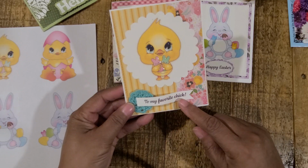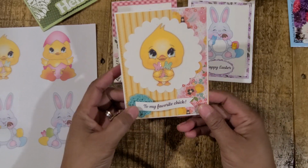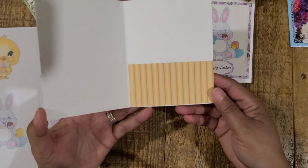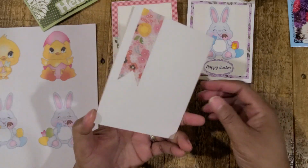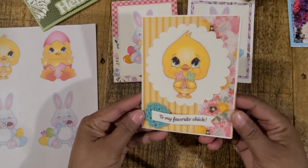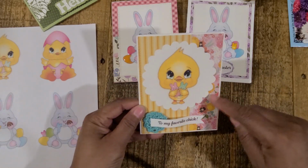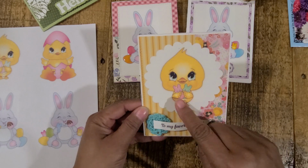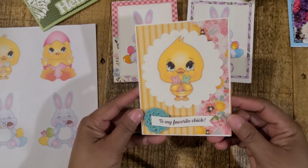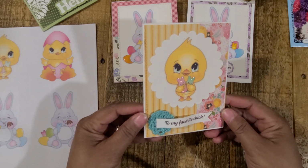And it says, to my favorite chick. And I think I'm going to go back and put a little button right there, now that I look at that. And then here's the inside. And then I put a little banner on the back. And I still need to put my signature. But look how adorable this is. I just put it on a scallop die cut piece, and then I put some glossy accent on the little peeps just to make those stand out a little bit.